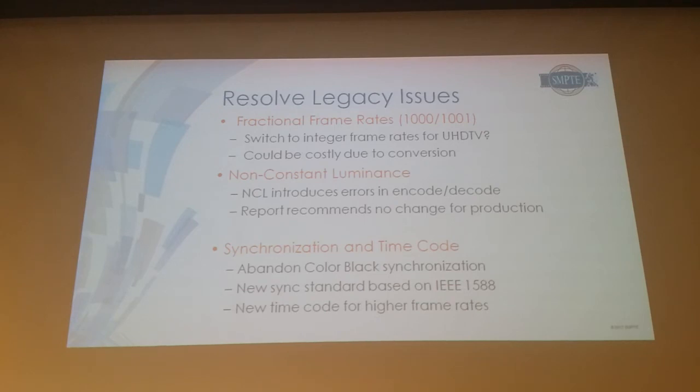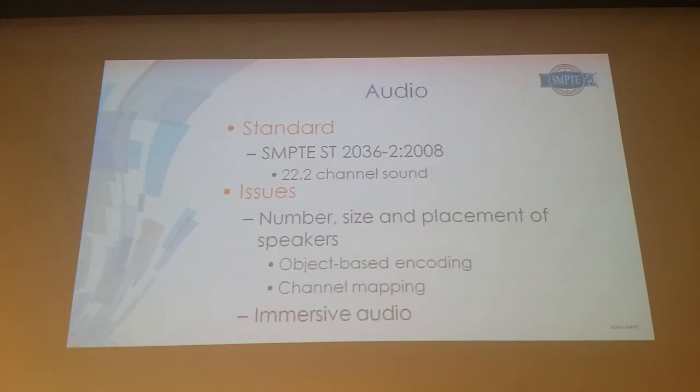And then synchronization of time code, well, thankfully, the recommendation will be to get rid of color black and all that stuff and use the new stuff based on SMPTE 2059, the network delivered time code and sync. And we need, obviously, to deal with higher frame rate time code, because right now we're maxed right at 60. Audio, well, we have a 22 channel. Maxed out of 30. Well, I guess, yeah, that's true. We are maxed out of 30, you're right.